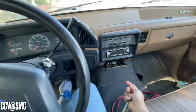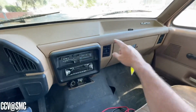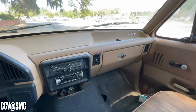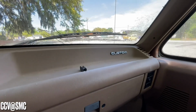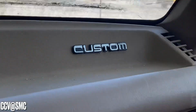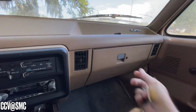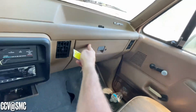Keep looking at her a little bit, right? There is the aftermarket radio. There's the dash, and look at the dash, everybody. I mean, it is absolutely in great shape. It's got the word custom on there. Good old custom. Custom F-150. Is this a Ford F-150, though? There's a rear view mirror right in there.